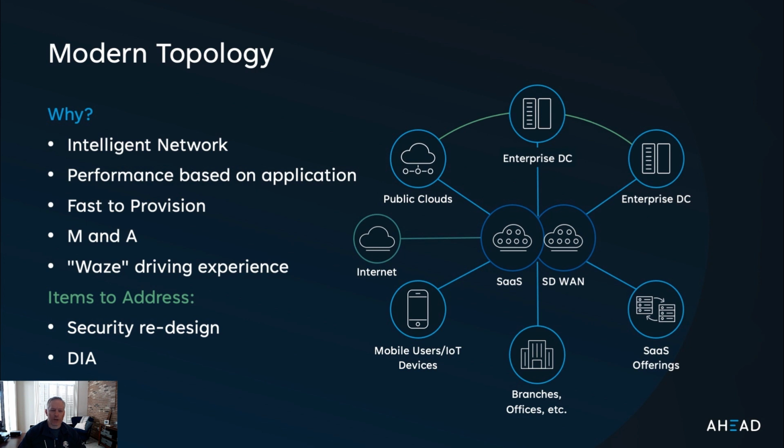So really what we're trying to do is go from that AAA driving map experience that I explained in the last slide to more of a Waze driving experience. I want to have that intelligent type of network or experience, again, that the changes are being made automatically. And really what we're talking about in this fashion is getting into things like SD-WAN.